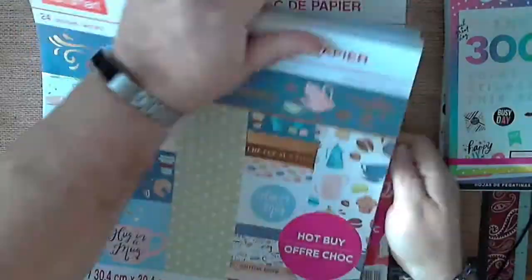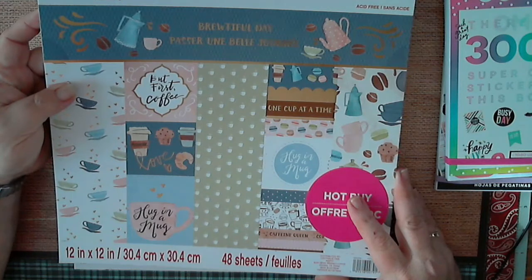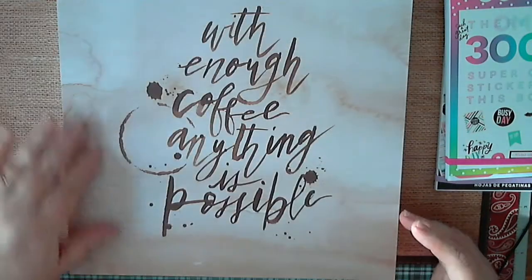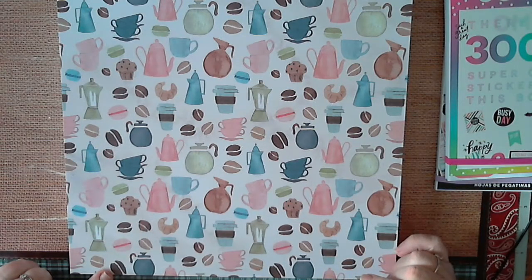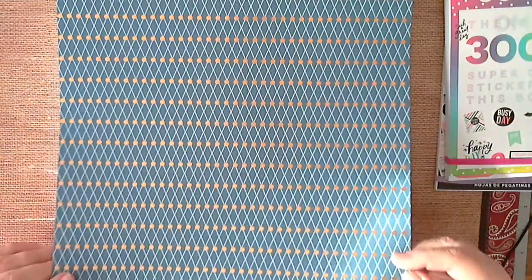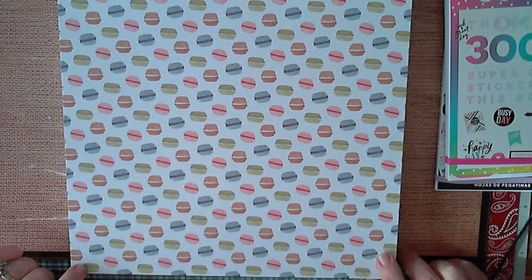So, this is another Paper Smarts. And this one is Beautiful Day, Passer Under Bella Journey. This is with enough coffee, anything is possible. And this is the same way. Double sheets. Isn't that pretty? And here's some blue with the gold shimmer. This one says good morning with the coffee beans. And what are these called? Macaroons or something to that.